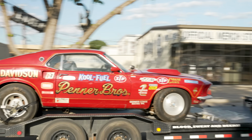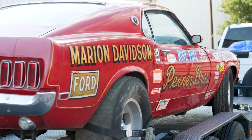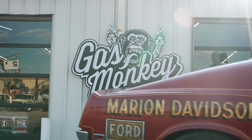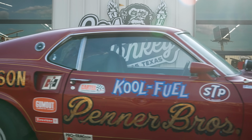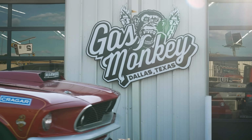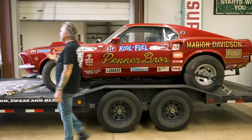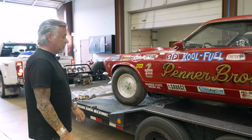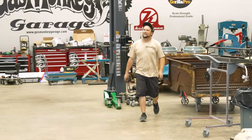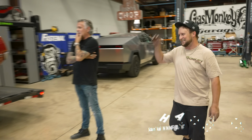It's literally pulling in right now, and it is the lowest mile Boss 429, I think, in existence. That is badass. Woo, look at that. Get over here, Josh, and check this thing out. Look, we all know I'm not a Mustang guy, but if I had to have one, that's pretty sweet.